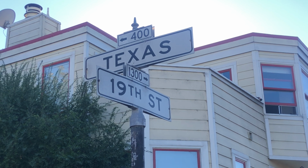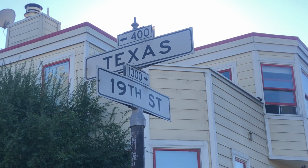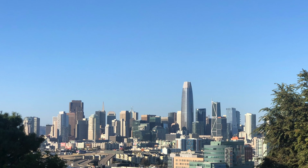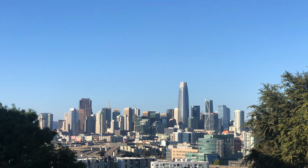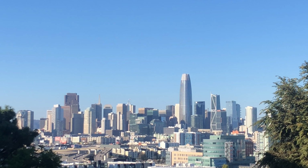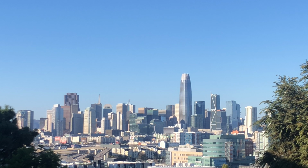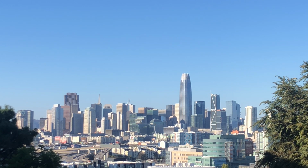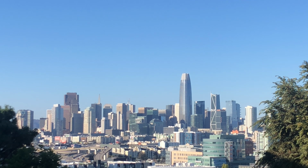Now approaching the 1300 block of 19th Street. Cross street is Texas. So as you can see, as you cross each intersection, the views of the skyline get more refined and they're easier to see. So they get better and better as you travel from east to west or west to east throughout Potrero Hill.